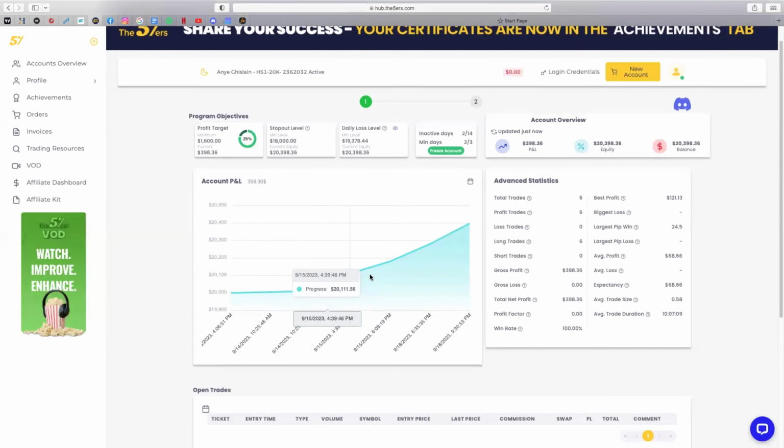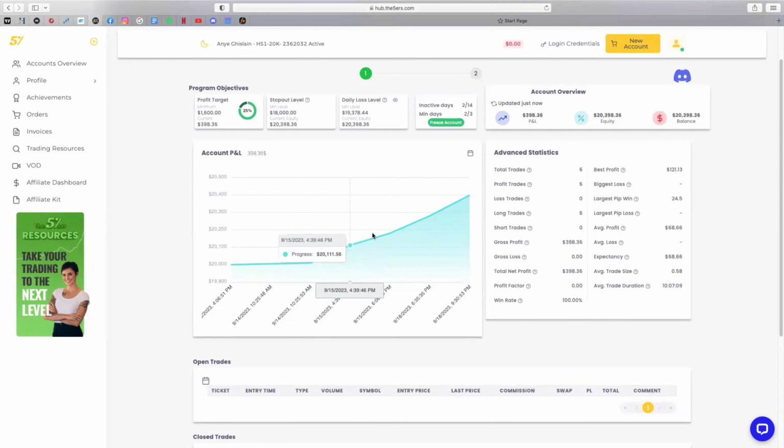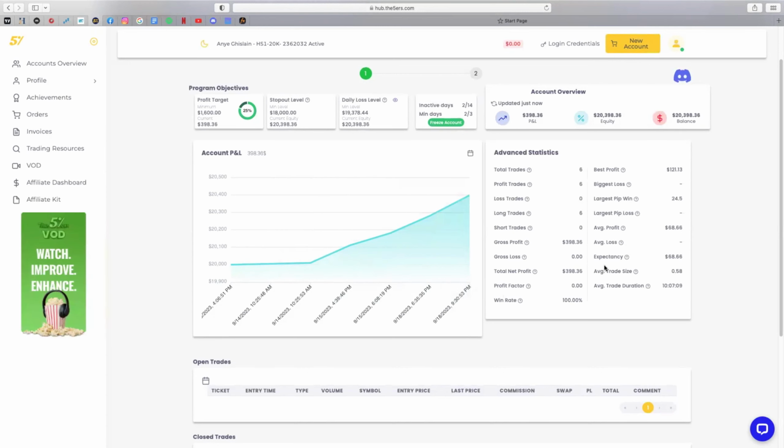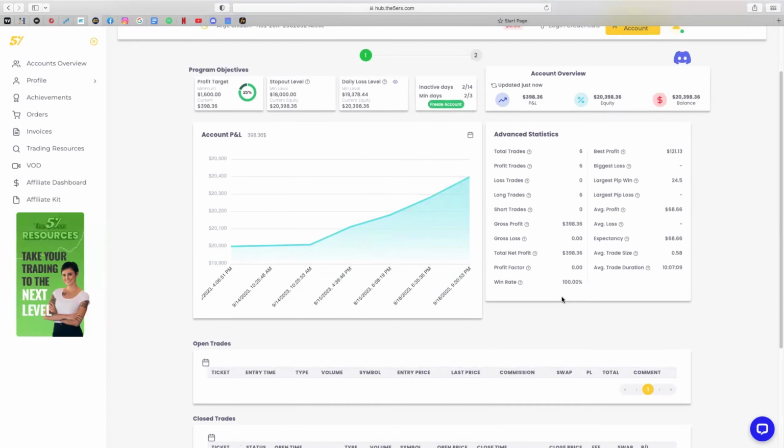And this is my equity growth. This is my graph. You can see I don't have any dip. So far it's been good because I haven't taken any losses yet. So it's on a continuous growth. So this is my profit, my P&L, 400. And that's my balance. So that's it.